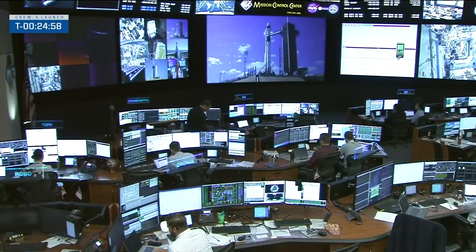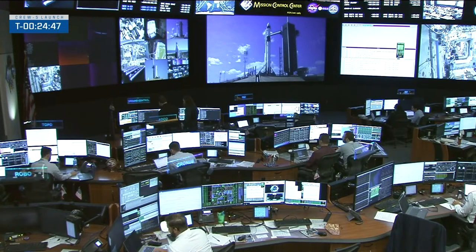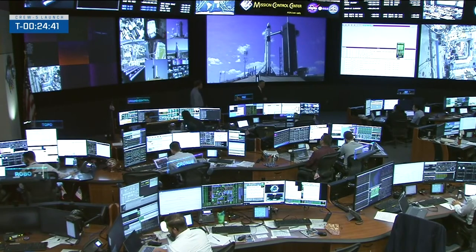Thanks, Sandra. The flight controllers here in Mission Control Houston are laser focused on the onboard systems of the space station, making sure it is ready to receive Dragon vehicle tomorrow. They're also making sure communication links between the station, Dragon, and the ground are working properly. The consensus right now is that everything is proceeding nominally. Teams here in Mission Control Houston, the teams in Hawthorne, and the astronauts aboard the space station will monitor the autonomous docking of the Dragon spacecraft tomorrow evening.